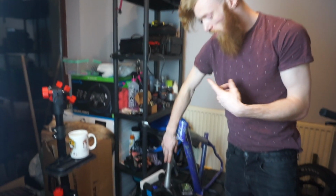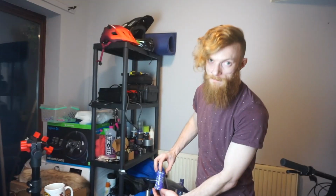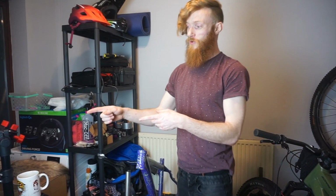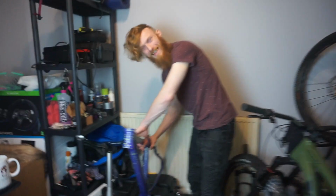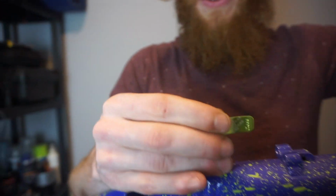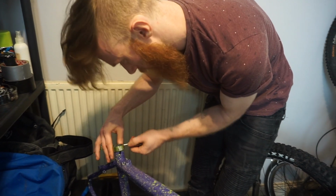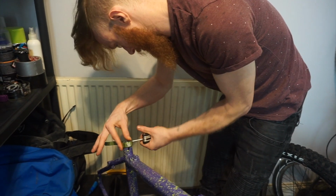So basically what I want to do now is put the forks on, so I need to put the headset in. But before I can do that, I need to put the seat clamp on so I can put the seat post in and attach it to my stand, so then I can work on it nice and freely. That fits so nice. I need to tighten it up obviously. Once I've got this on, I can put it on my stand then.